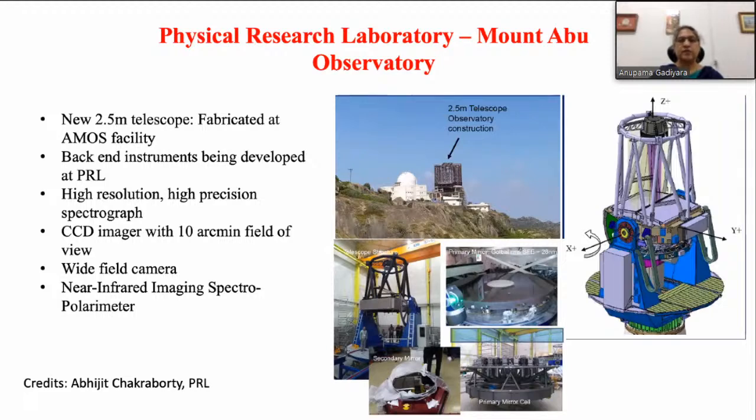The telescope is fabricated in Belgium. And the back-end instruments for the telescope are being developed by the Physical Research Laboratory. Again, this will have capabilities for high-resolution spectroscopy and imaging capabilities and polarimetric capabilities. So the telescope and the dome are currently under construction, and hopefully in a year's time, this telescope will be commissioned.